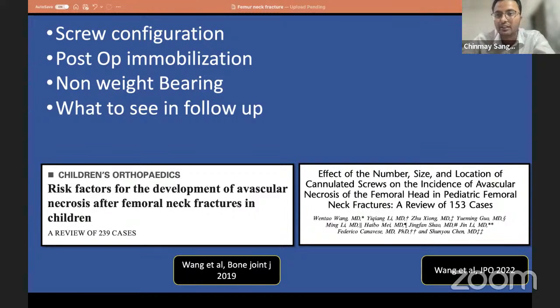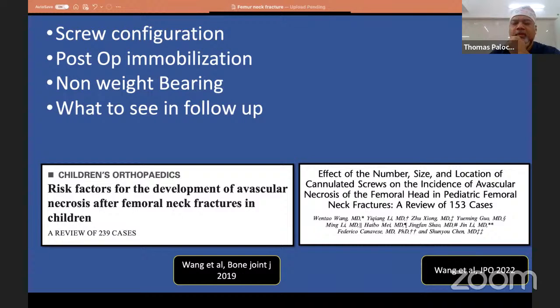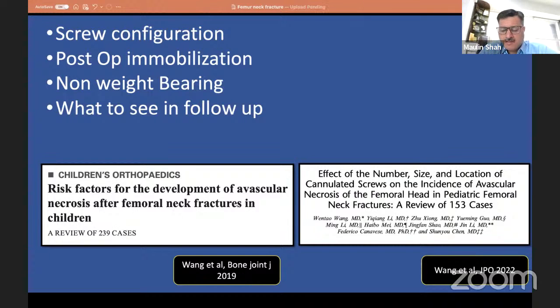Go a little mid-inferior. So that means it's an inverted V, but the top screw should be a little away from the superior cortex. Yes, sir. And what about number and size?